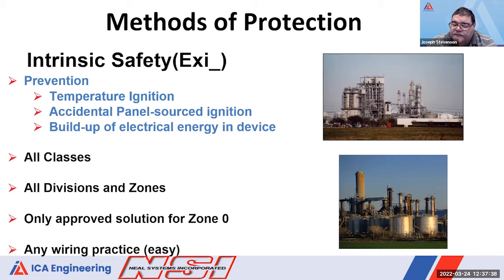So Zone 0 is a European zone. Basically, their Zone 0 and Zone 1 is collectively equivalent to our Division 1. But they've kind of broken it down into a little more detail, and it's the only solution available for that. So this is the reason why intrinsic safety is used quite a lot in Europe. It's not used as much here, but it is growing in popularity.